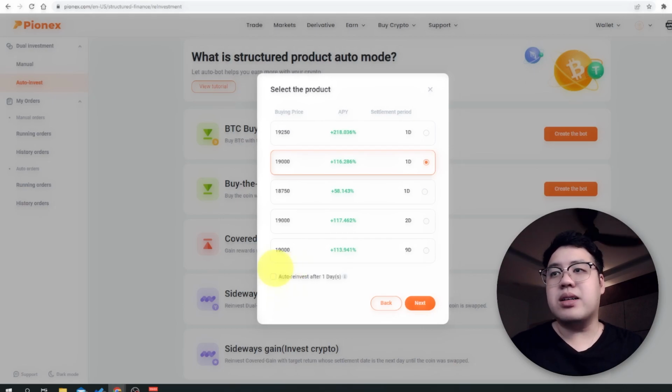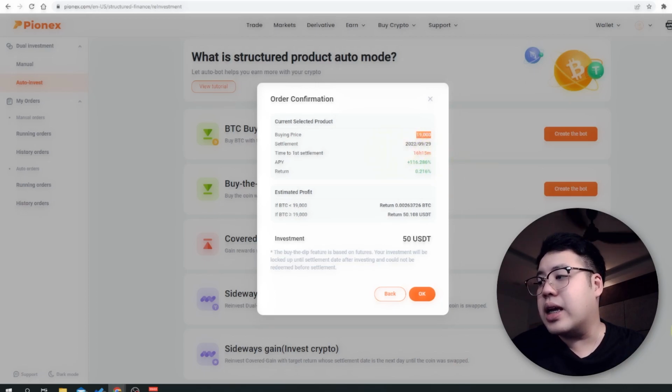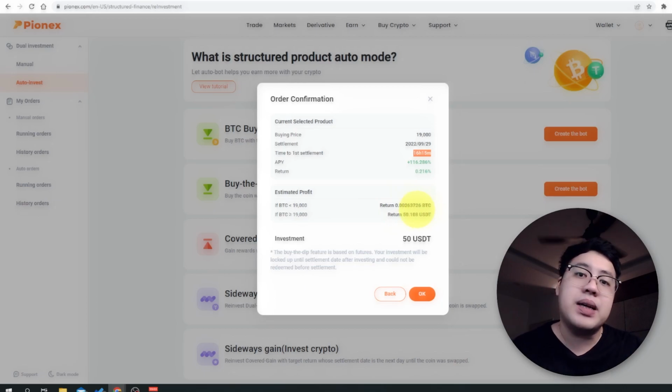Okay, simple as that. But to show this, let's say I'm going to click next, and you can see here the buying price at 19,000, settlement is on the 29th, which is tomorrow. The time to first settlement is 16 hours more. APY is about 116%, and return is about 0.2%. Okay, see, this is the main part. So right now, the estimated profit: if BTC falls below, then my return will be around 0.0026 BTC because I'm buying the BTC.